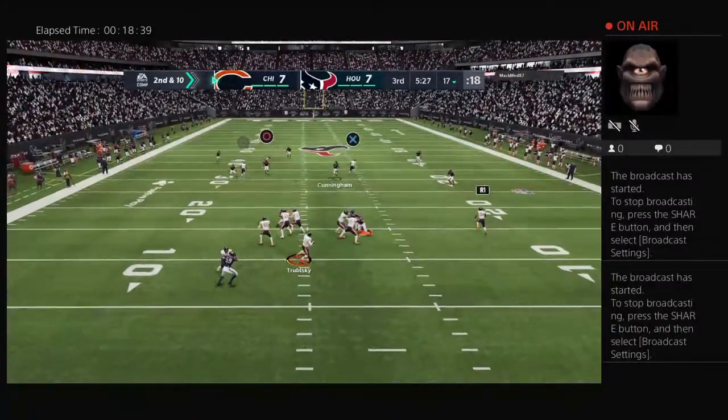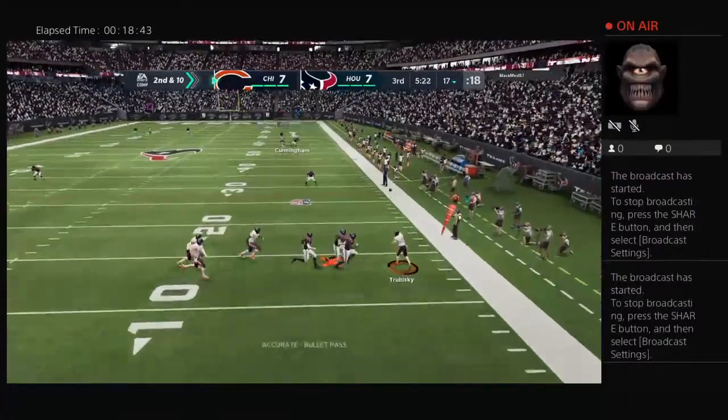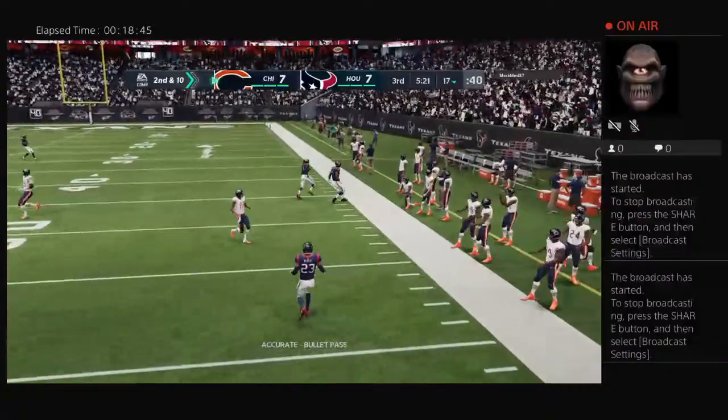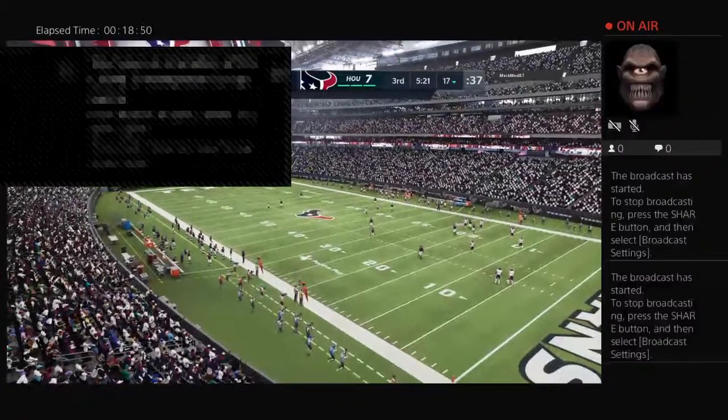On 2nd down, here's Trubisky. Flush to his right. That one will be incomplete. He caught it but could not stay in bounds for the long connection.